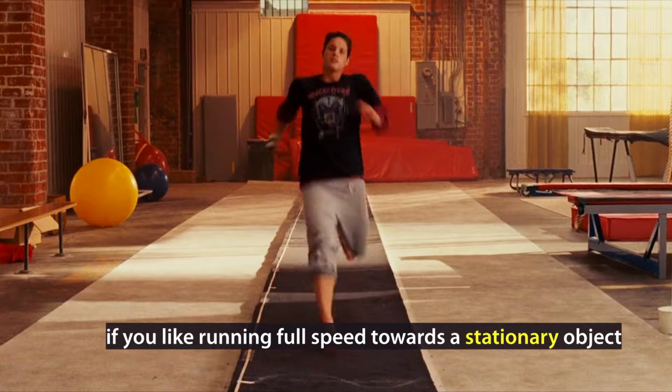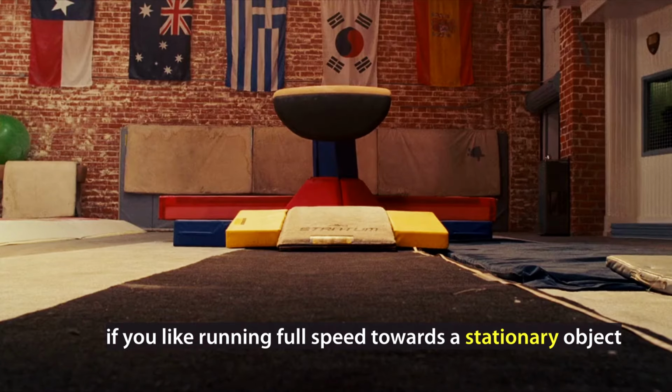You like running full speed towards a stationary object? Vault's for you.